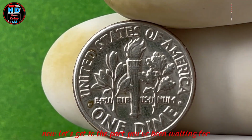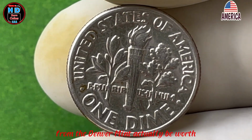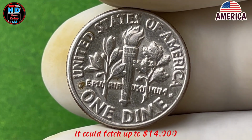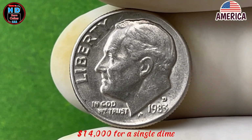Now, let's get to the part you've been waiting for. How much could one of these 1983 Roosevelt dimes from the Denver Mint actually be worth? Brace yourself, because if you're lucky enough to have one in exceptional, mint state condition, it could fetch up to $14,000. Yes, you heard that right. $14,000 for a single dime.